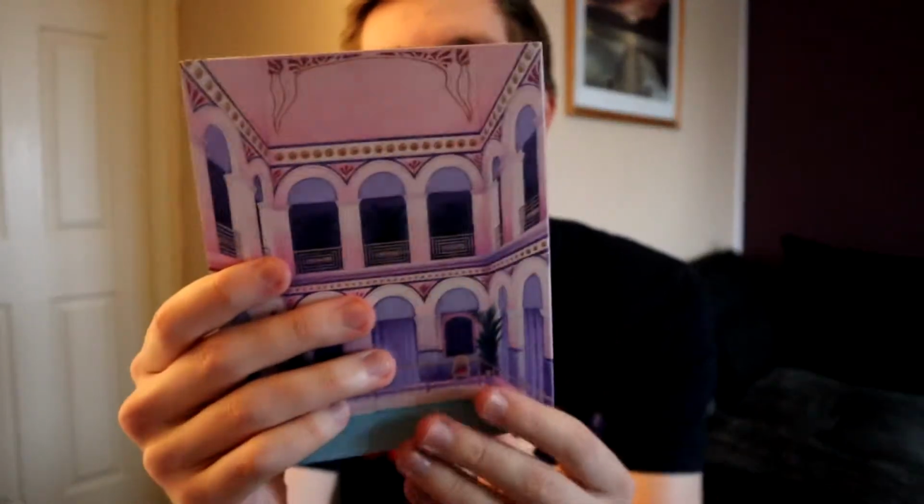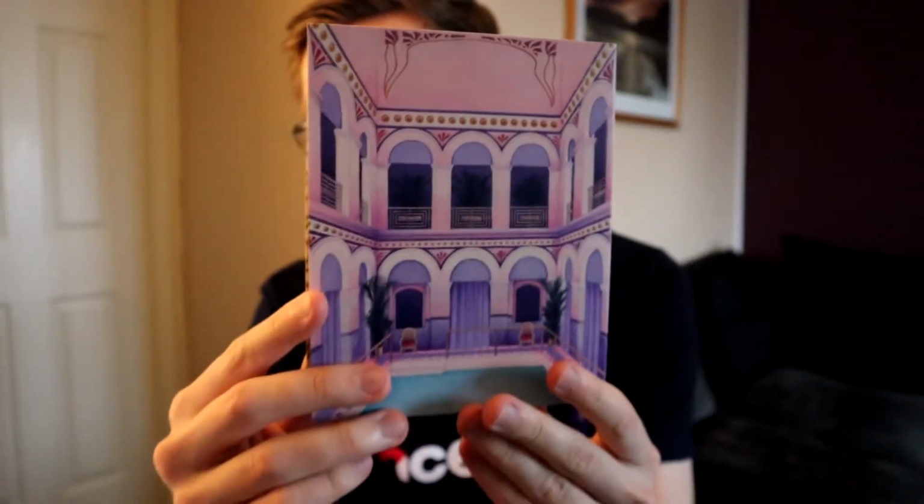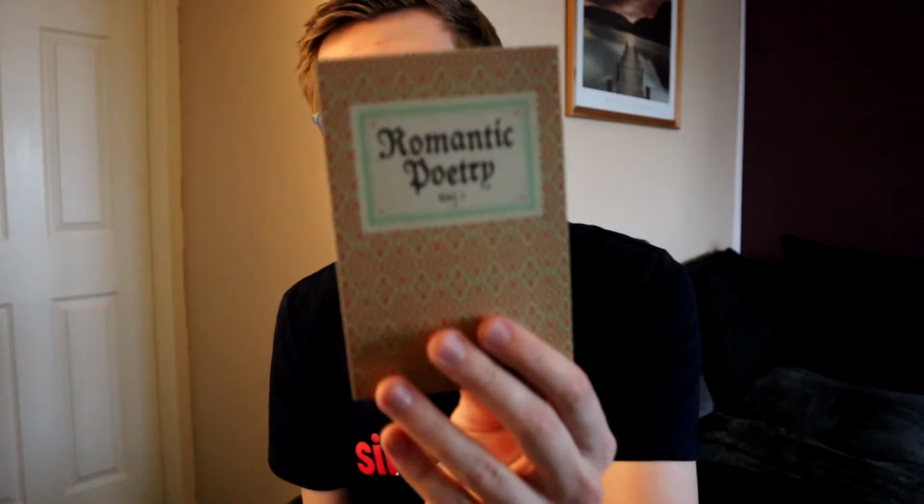It's also cool to have another Criterion added to the collection, you know, for collector's purposes. I don't really bother about that. I quite like getting the normal Amaray Blu-rays, but it's always cool to have a special edition. So inside we have Romantic Poetry, Volume 1.